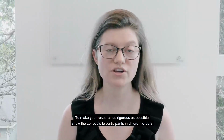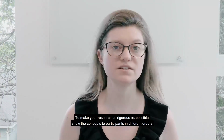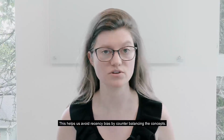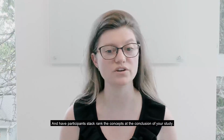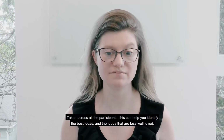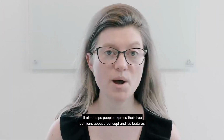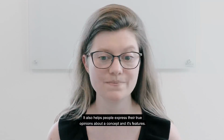To make your research as rigorous as possible, show the concepts to participants in different orders. This helps us avoid recency bias by counterbalancing the concepts. And have participants stack rank the concepts at the conclusion of your study. Taken across all the participants, this can help you identify the best ideas and the ideas that are less well loved. It also helps people express their true opinions about a concept and its features.